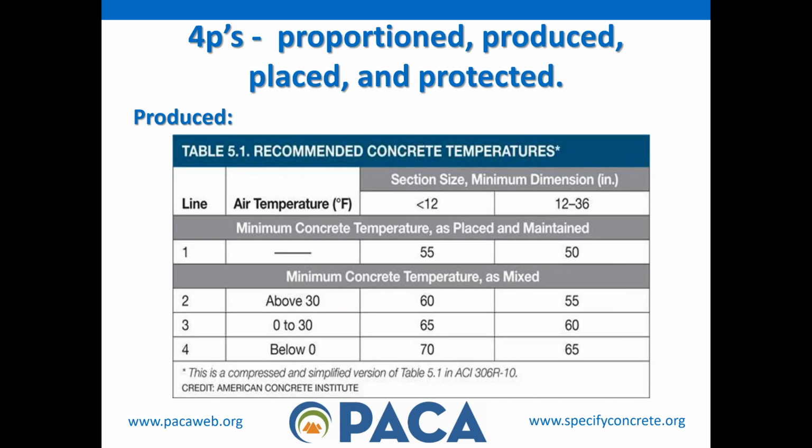All right, we've talked about proportioned concrete. Let's get on to our next P, produced. Table 5.1. Here's that first table that I asked you to refer to in your concrete cold weather document. A copy of this table is right on your first page, and this is probably the most important thing we're going to go over today. It has a lot of information for both the producer and the contractor.